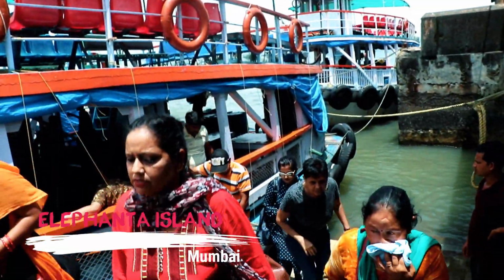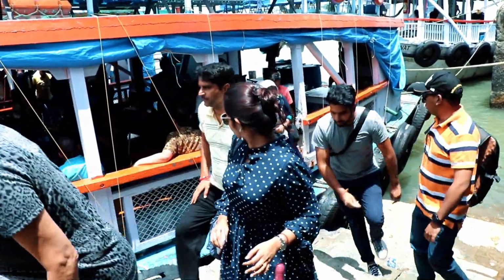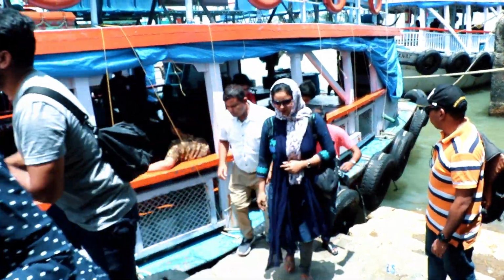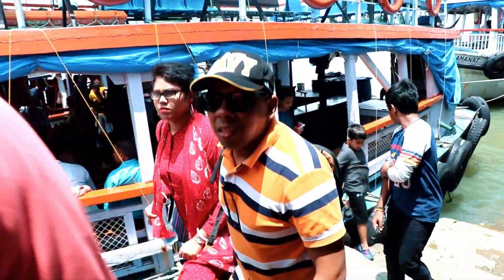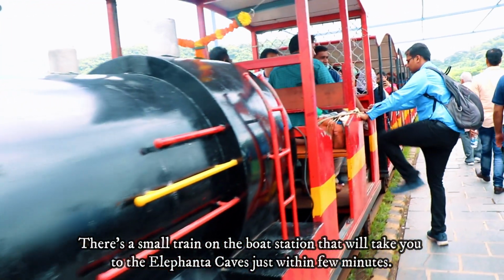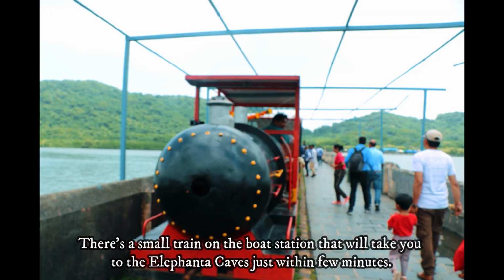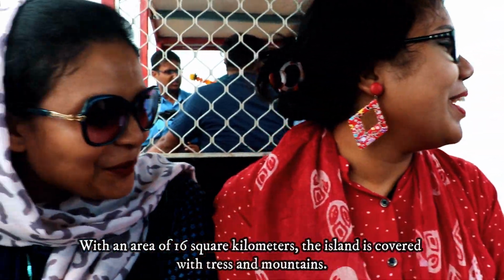Now we have reached Elephanta Island. There is a small train at the boat station that will take you to the Elephanta Caves within a few minutes. With an area of 60 square kilometers, the island is covered with trees and mountains.